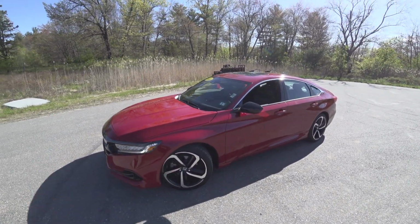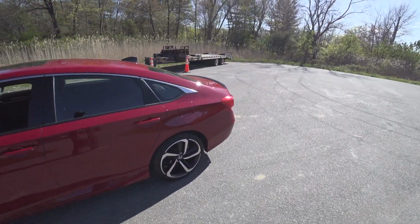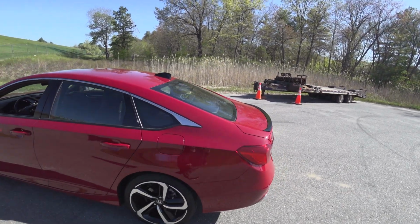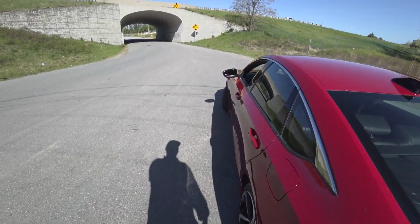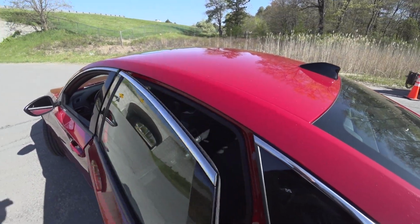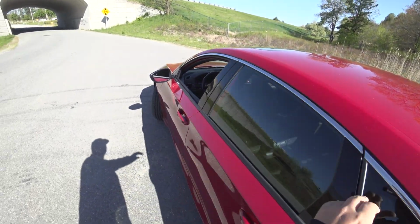Today we have the 2021 Honda Accord 2.0 Sport. So yes, this has the 2-liter turbo engine, same motor as the Civic Type R, just slightly detuned. It still puts out a ton of power.